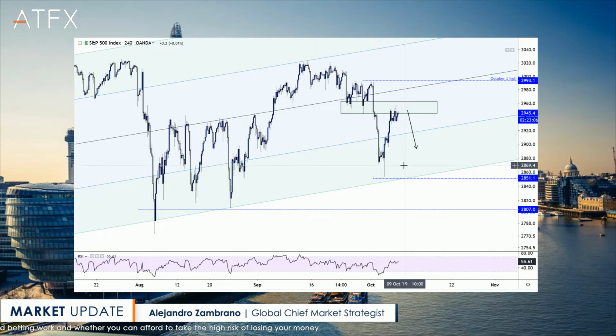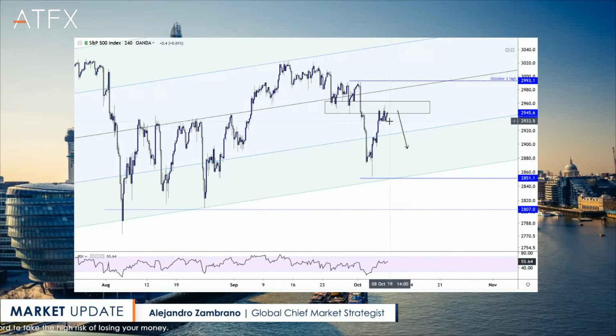down here. In either case, I think short term, slightly overbought. I would not be buying here. I would, if anything, be selling to book profits. And if you're really bearish, then this could be something as well.